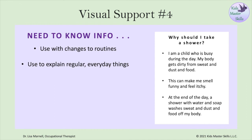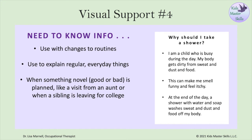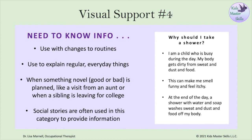The example on this slide shows the need for certain information, such as why should I take a shower? When something novel is planned, this may be good or bad, like a visit from a favorite aunt or when a sibling is leaving for college. Letting kids know about novelty in their lives reduces anxiety. Finally, a quick note is that social stories, as outlined by Carol Gray, are often used in this category to provide information.